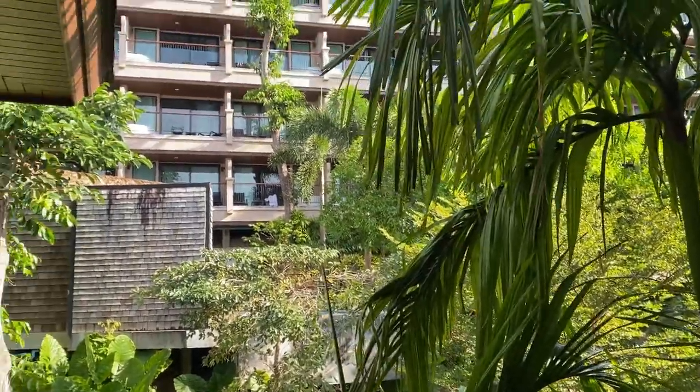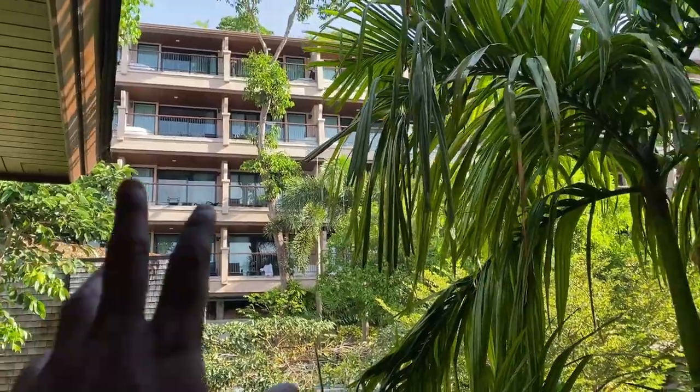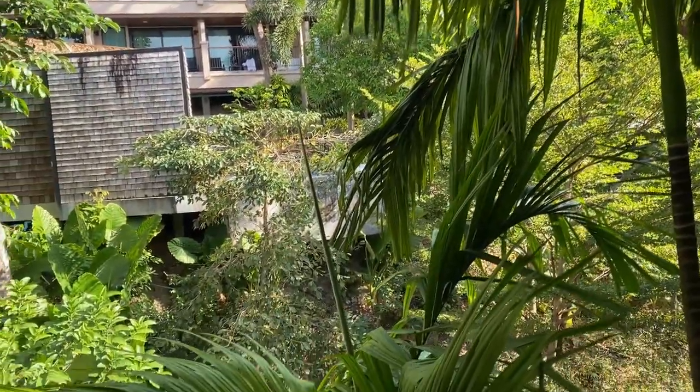It's a luxurious property. As you can see, these are all the same product property.